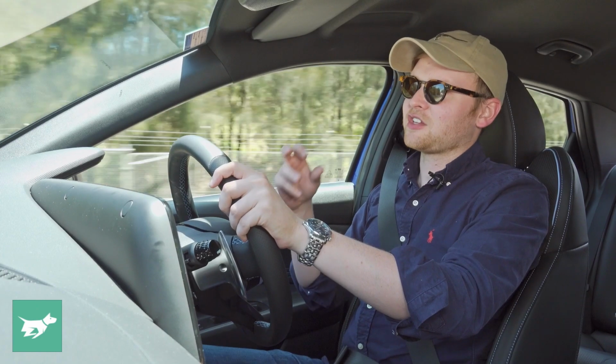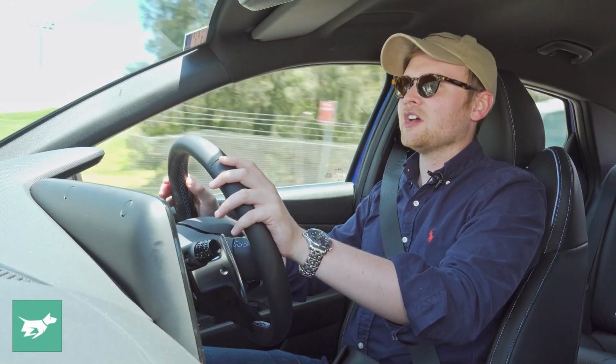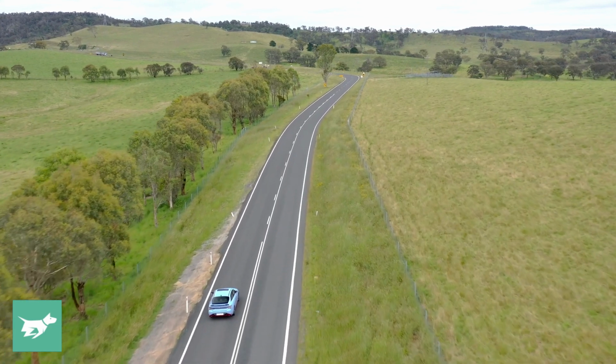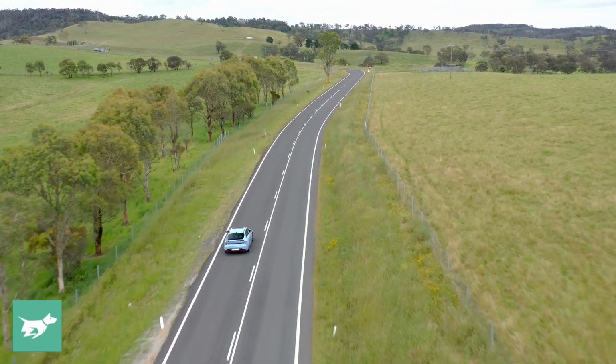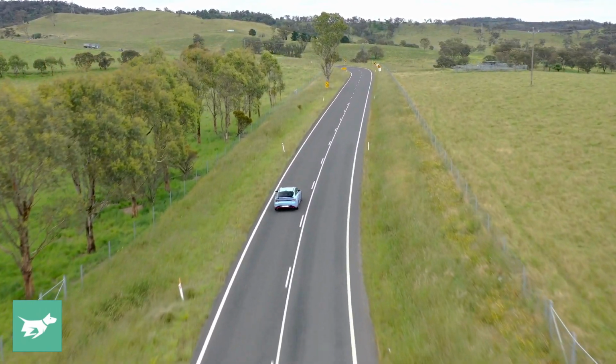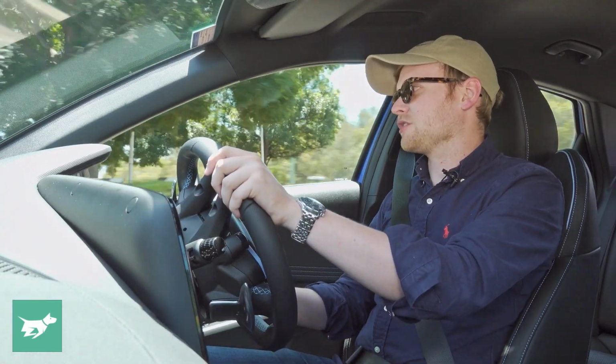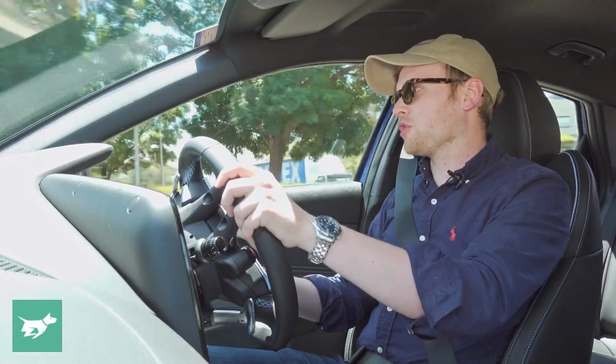Now, I think the LSD actually feels a little more aggressive in the hatch than the sedan. Not sure if that's placebo or not, but in the hatch it really earns its pay. In the sedan, it's very effective, but it's probably not as crushing in terms of its operation as you really lean on it through a long uphill corner, for instance.